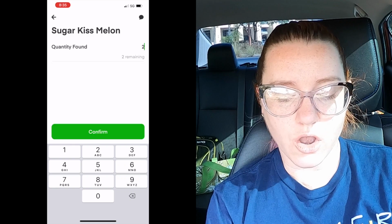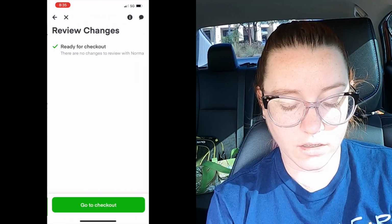And then it says you're all done. You can add a new item, like if they ask you to, you can add it at the end or in the middle. It doesn't really matter when you add it. Then in review, there was nothing in review. I found everything. So then it's gonna say review changes, ready for checkout. There are no changes to review.